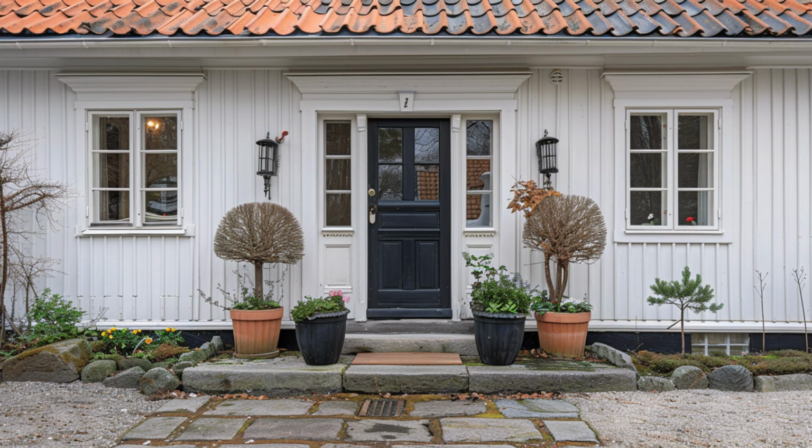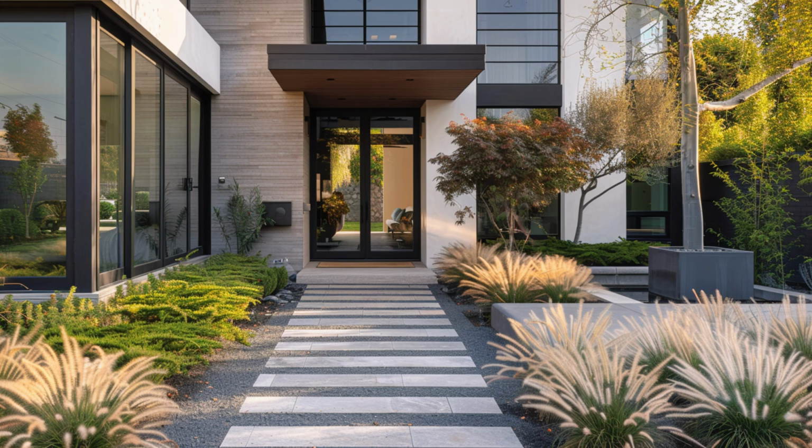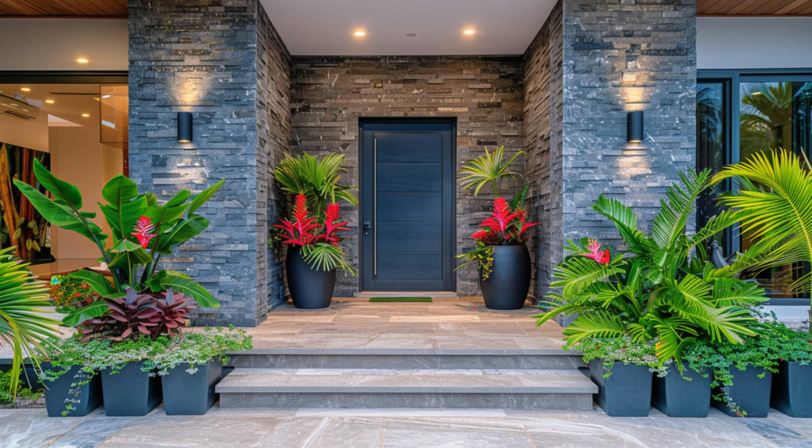A charming, minimalist facade of a traditional Scandinavian house, showcasing white wooden paneling with a dark wooden front door framed by elegant trim. The roof is adorned with rustic orange tiles, adding warmth to the scene. In front, a well-maintained pathway of gray stones leads to the door, bordered by two decorative potted plants featuring neatly pruned topiaries. The large windows, adorned with black shutters, reflect the soft, muted tones of a cloudy day, while subtle greenery peeks from the flower beds.